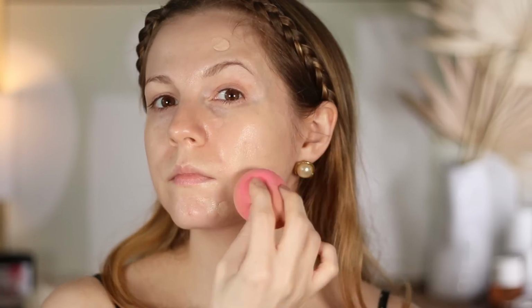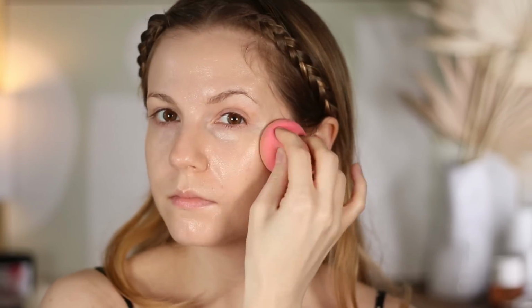Okay, same base as before. I'm just using a little bit of the Inky List moisturizer that I love so much. Not doing sunscreen because I'm going to keep washing this off my face. Okay, reapplying the Soft Lit to this side of my face. And now we'll go in with a little bit of Ease Drop.